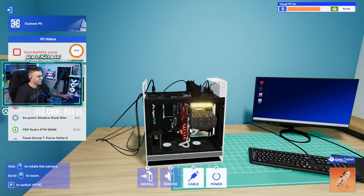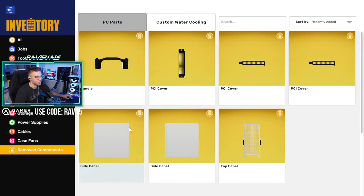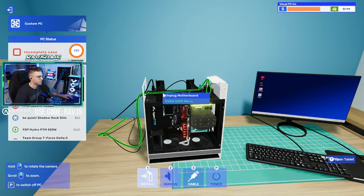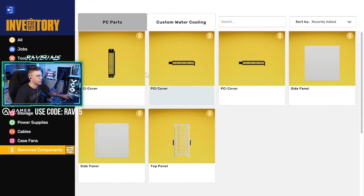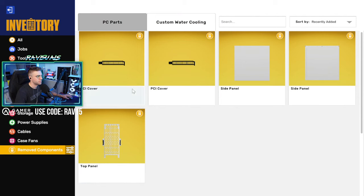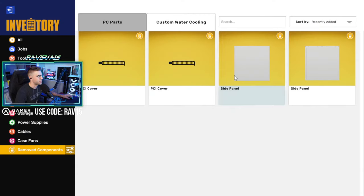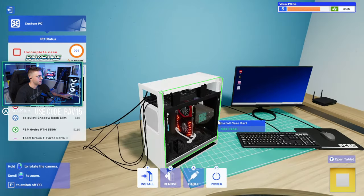All right. So this thing is pretty much done. I'm just going to go ahead and just put it back together. Yeah, this case is weird, man. It's one of those cases that, like, it's hard to see anything.